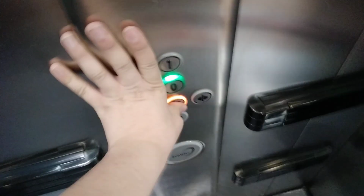This lift at Asda Living in Gateshead Team Valley Retail Park. It's a Kone EcoDisc lift. Go down to G. Capacity 13 persons with 1,000 kilos.